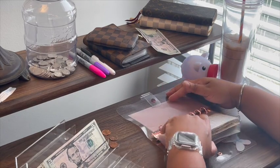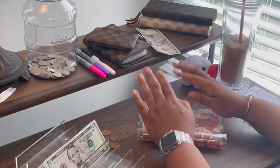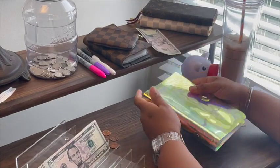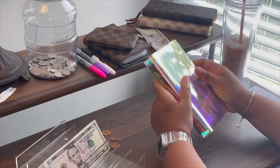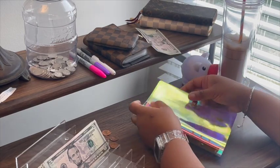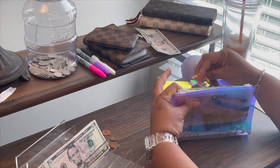All right, and that is the end of our family binder for the week. Let's move on to our last and final binder. All right, and finally we have our sort of psychedelic holographic binder, we'll call it. It's so pretty and just iridescent. All right, so let's get started on our last binder for the week.